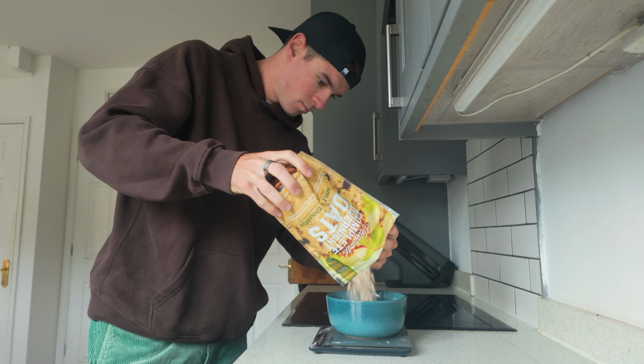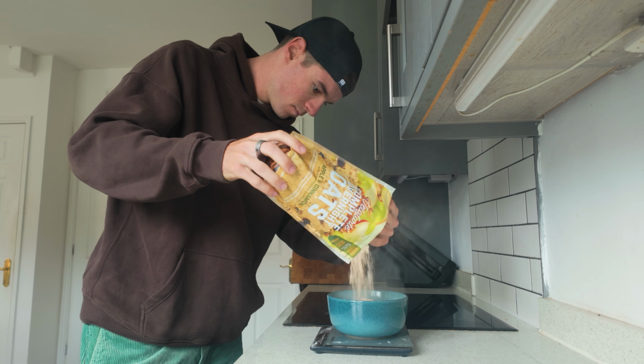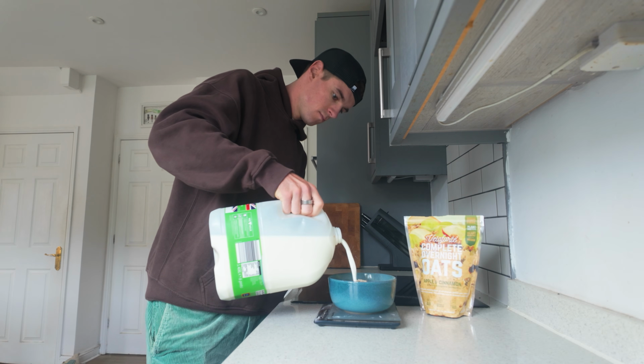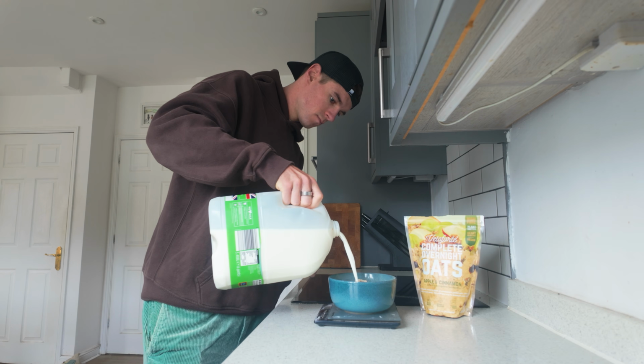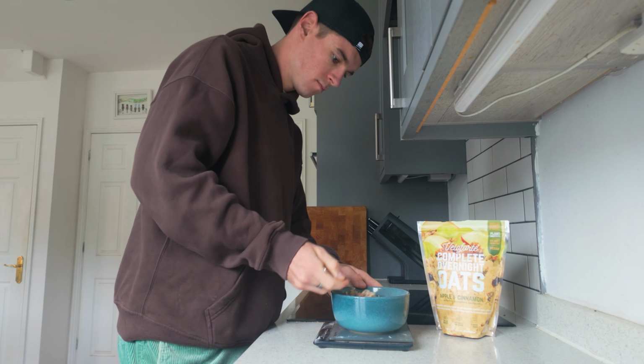So I've been having these Veloforte apple and cinnamon complete overnight oats, and normally I'll just have one serving, which is around 90 grams. But I'll start upping this, and today I'll probably double that, so around 180 grams for breakfast this morning.